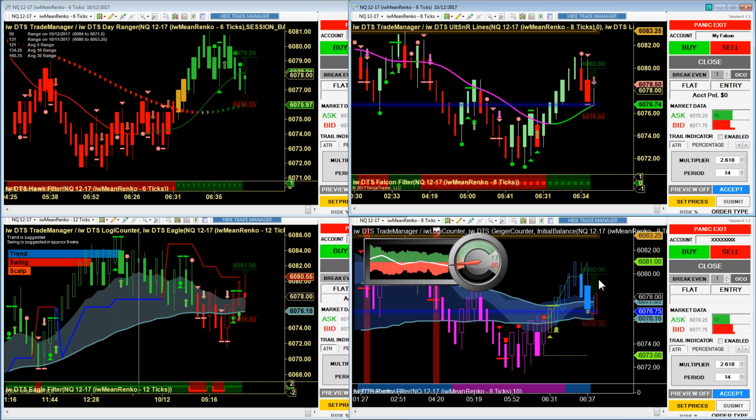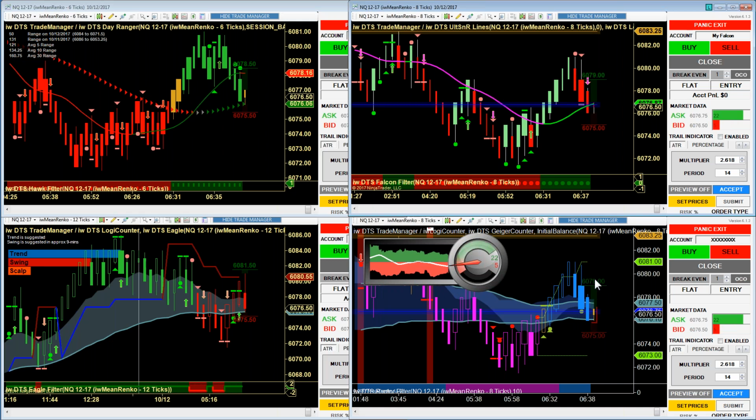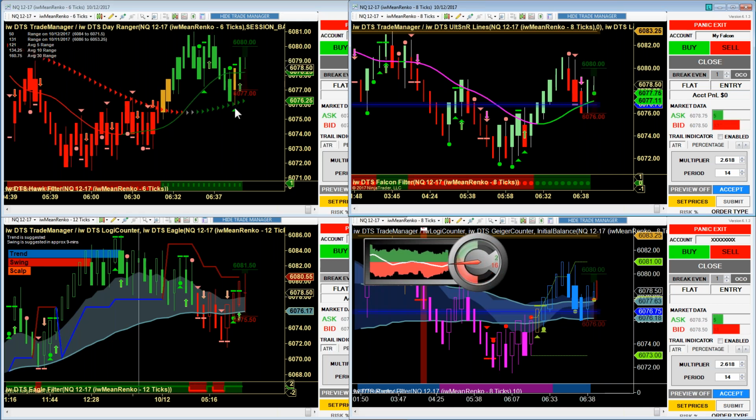It's very likely going to be a lot more sideways trading, I would guess, for this first hour. So the Hawk is now introducing yellow bars, that kind of spoils the signal.